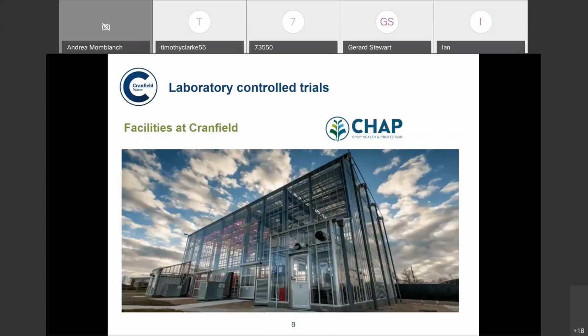To develop this work, we used different facilities that we have at Cranfield. We have a huge greenhouse that is a partnership between the Crop Health Protection Association and Cranfield.